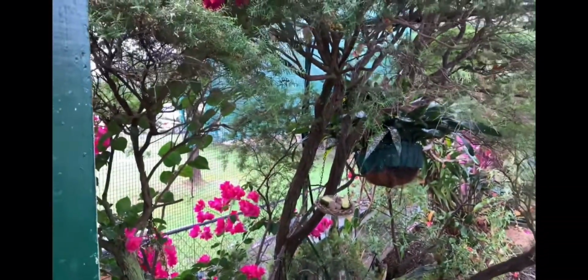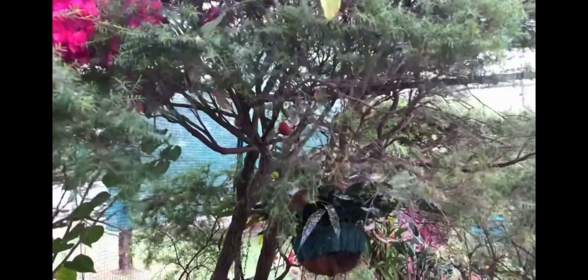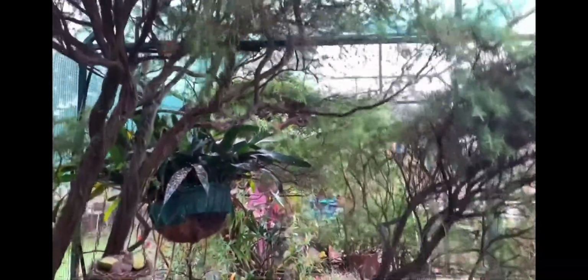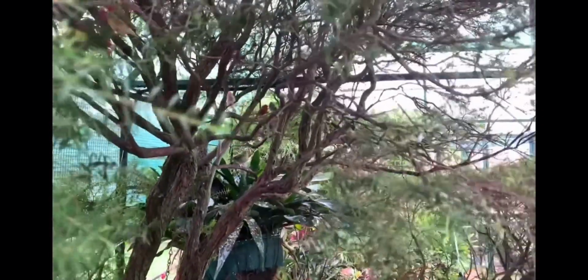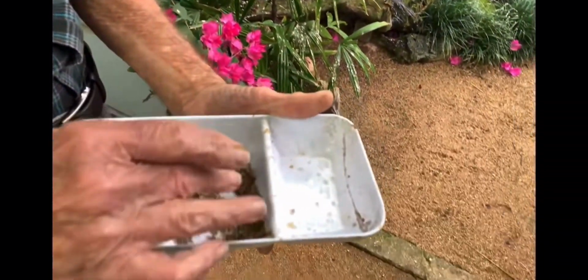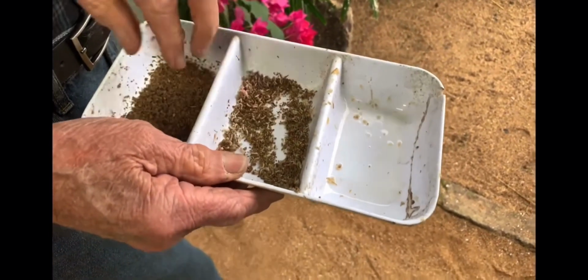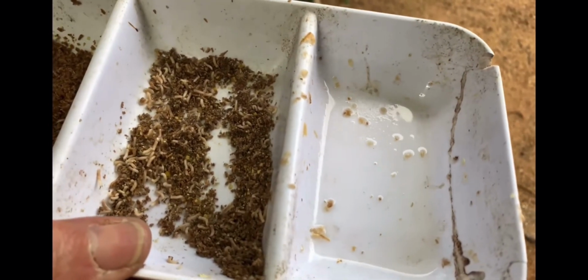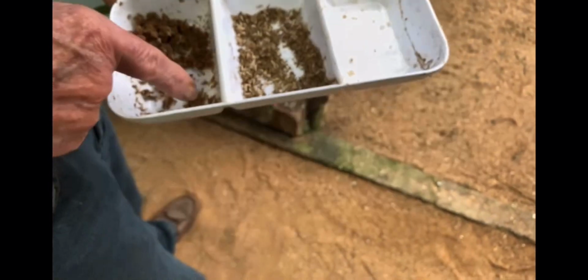We might get some when you have the bird tray in here. There it is. Yeah, the rain got it, that's great. So that's the maggots I spoke about compared to the mealworm. Definitely much smaller. And do the birds prefer that over mealworms?